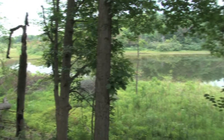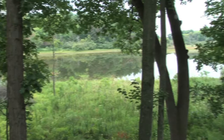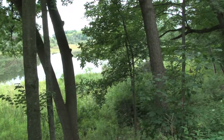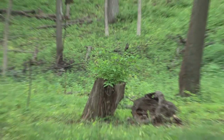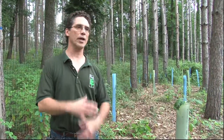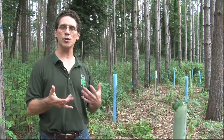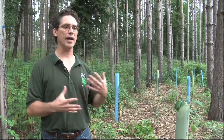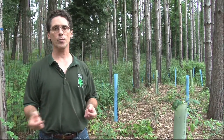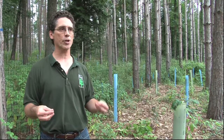Getting people from the outside to come through the property, enjoy the beauty, and learn about repopulating a forest is the focus of this project. We know the cost per acre of fencing. We know the cost of the shelters. We know a lot of the costs that go into it. So in addition to coming up with the data on how effective the different treatments were to regenerate the forest, we also know the economic costs associated with that.